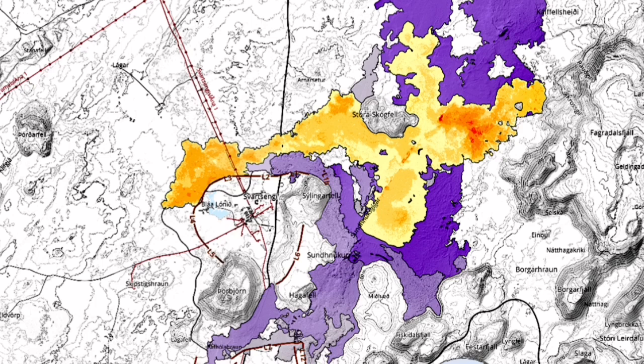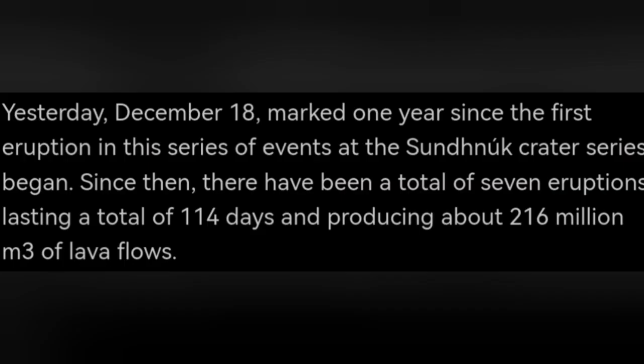Over the last year, we had 7 eruptions, and these eruptions have produced around 600 megatons of lava. That is 260 million cubic meters of lava, which has a density of 3, so multiplied by 3. That means 114 days of continuous eruption if we add all of them cumulatively together.